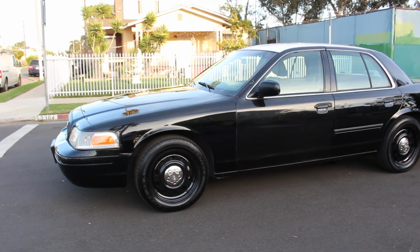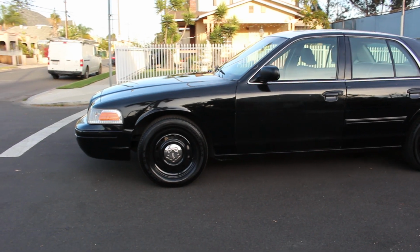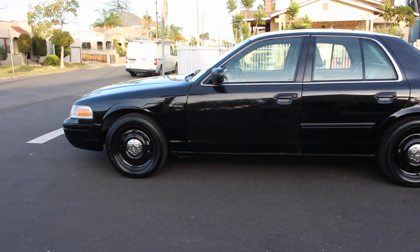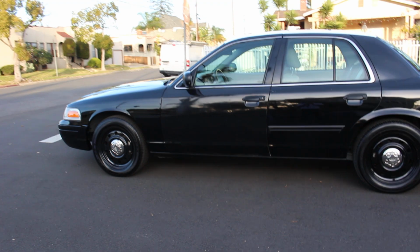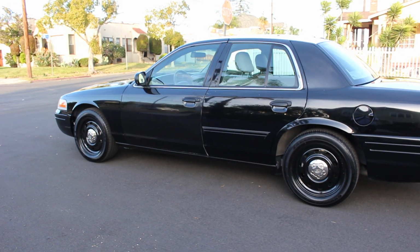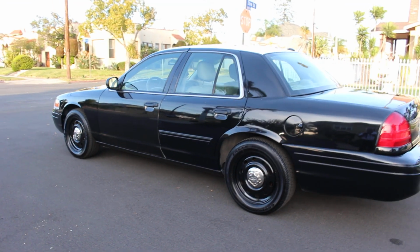Folks, as you can see, the vehicle is black and white, so I decided to keep it black and white. I'm gonna put a nice, fair, decent price on it. The price will be firm. I'm not gonna negotiate on it, but I'm keeping it black and white for now, and I'm sure somebody will want it. Vehicle has been completely serviced, has been detailed, and it is turnkey, ready to go anywhere.